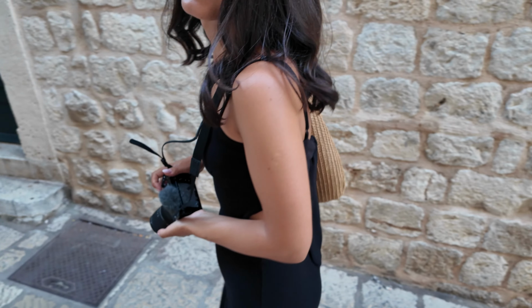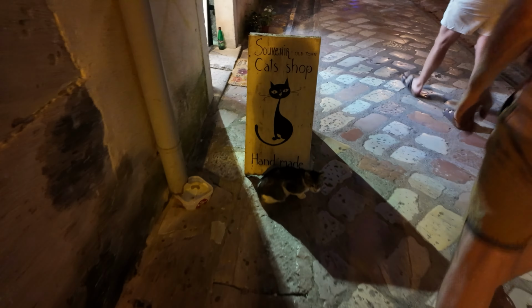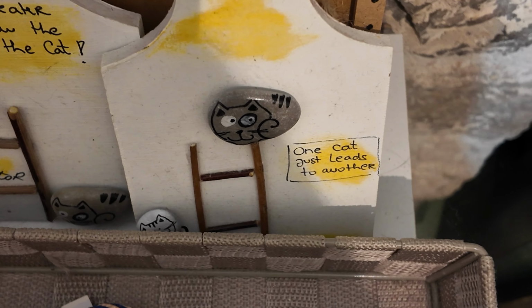You okay, Pete? Paint me like one of your French girls. Did they train you to stay here? Keep on wanting another cat. Maybe if I get this, this will be a sign.